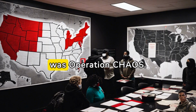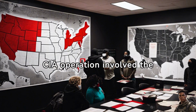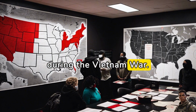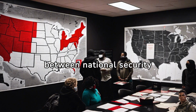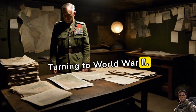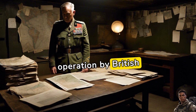Similarly controversial was Operation Chaos. This CIA operation involved the surveillance of anti-war activists within the United States during the Vietnam War. An infringement on civil liberties, the operation highlighted the tension between national security interests and individual freedoms during a time of war.